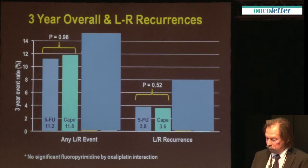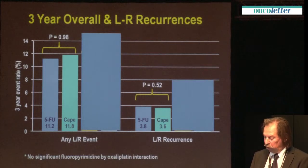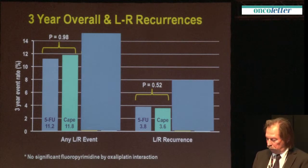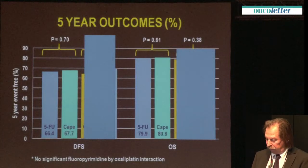The 3-year overall local regional recurrence rates, any event or just the local recurrence, were the same again, and it was, by the way, low in the study. Despite American surgeons having been claimed not to make good surgery, this shows they do good surgery and do good chemoradiation, with 3.8, 3.6% local relapse. The 5-year outcome is again the same for DFS and overall survival for 5-FU and capecitabine, always favoring a little bit the capecitabine arm.